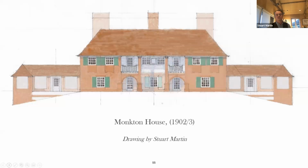You can see this is a drawing I did of Monkton to entertain myself in lockdown a couple of years ago. And Monkton, of course, I decided to draw because I was quite sad that Monkton was later submerged underneath Edward James's wild surrealism. I mean, it's got its own value, that stuff, but I thought the original house was much underrated.